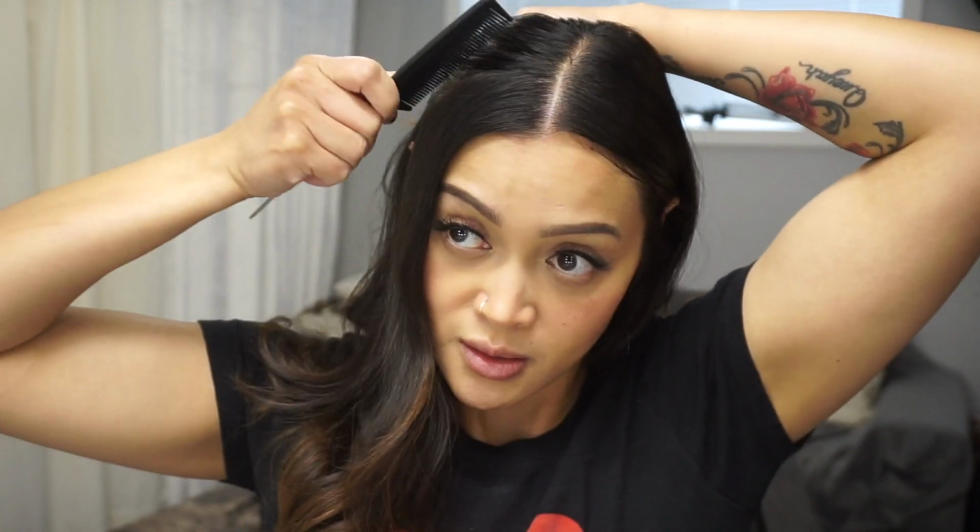But what I'm gonna do, I'm gonna figure out how much blonde I do want. Let's say I go this thick. Can you all see that? Okay, I'm gonna do this. I'm gonna start here, and then I'm gonna bring it back to behind my ear. So let's see how I feel about that.